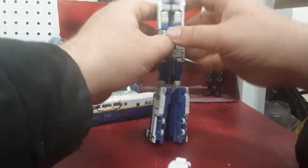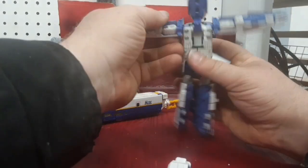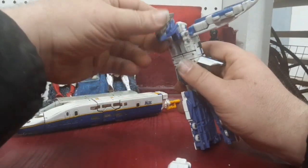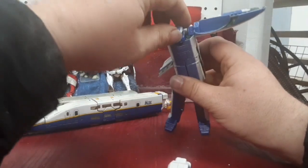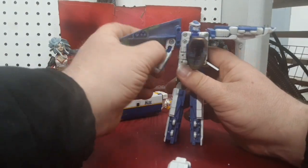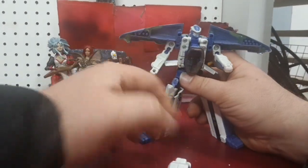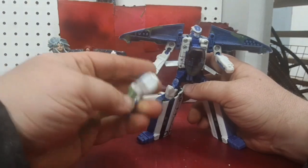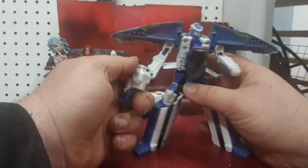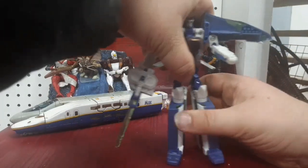Split the front apart. Okay, and there are these big hinges on either side. This part here, ignore that. Yeah, and I'll fold that down. That becomes the chest. Turn the head around. Bring these shoulder panels down and around. Open up the skirt. There we go. We have him in his robot mode. And I'm going to go ahead and arm him up. And we'll talk about him real quick before I set him aside and do the other one.